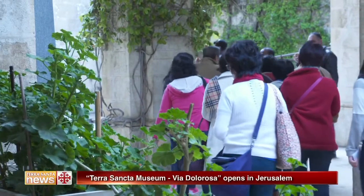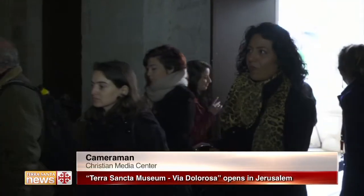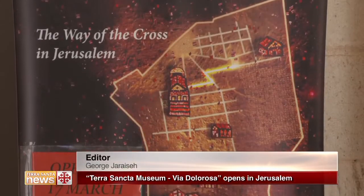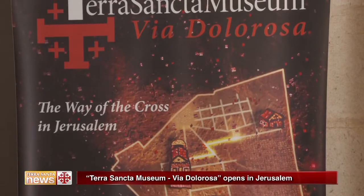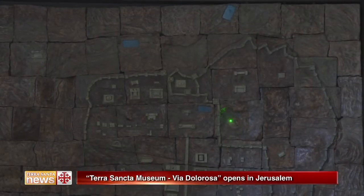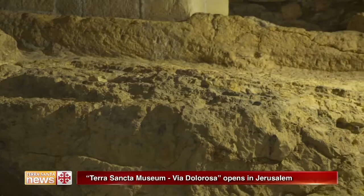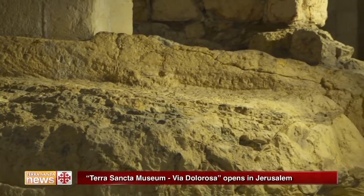Since mid-March 2016, Jerusalem is home to a new museum within the walls of the Old City. At the Monastery of the Flagellation, it is called Terra Sancta Museum via Dolorosa, and is the multimedia section of an ambitious project which involves the construction, by 2017, of two other areas, the archaeological and the historical one.